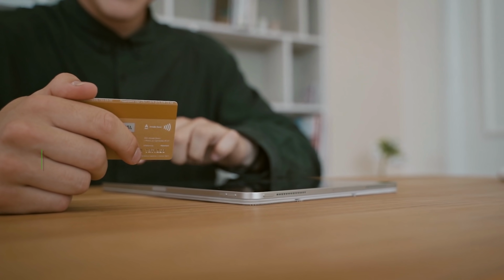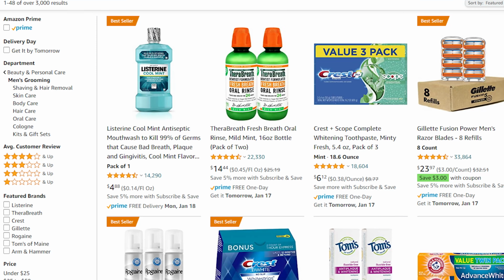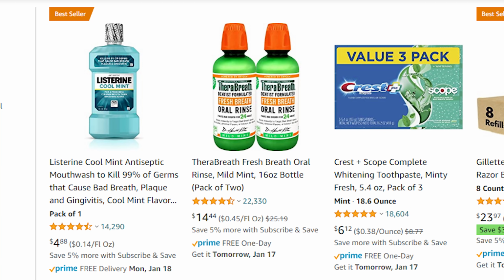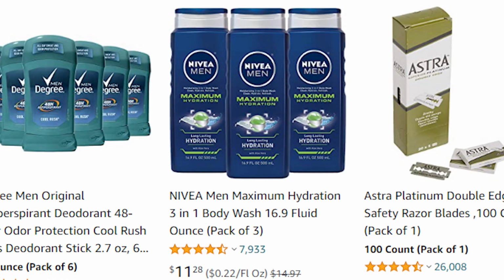So next up, we're gonna check out the best-selling products on sites like Amazon. Look up the best sellers in male grooming. Some of the top product categories for male grooming: mouthwash, oral rinse. Holy crap, 22,000 ratings. High-powered toothbrushes, body shavers, body wash. That's interesting. You don't see a lot of body wash companies.